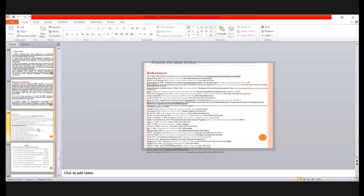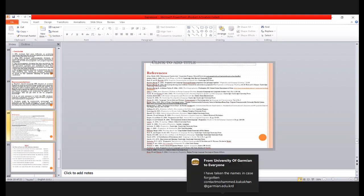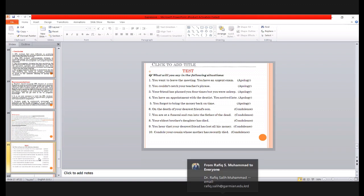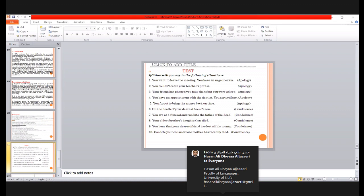Now, we move to the references and the components of the test. Okay, you can have a look at such entries, references used in this study, and finally the test. As you see, we have 10 situations, 5 for apology and 5 for condolence. The students are asked to give proper speech acts of apology or condolence in terms of the given situation.